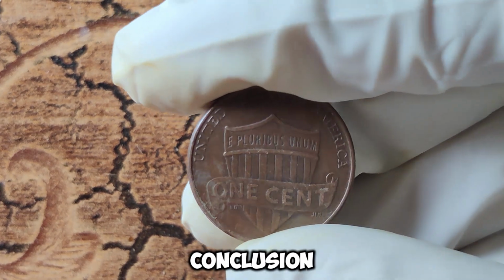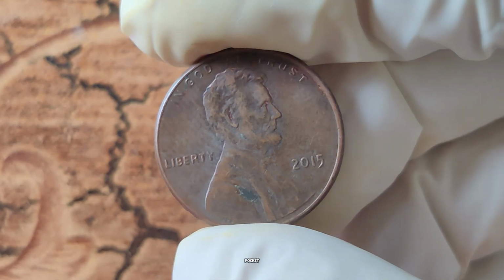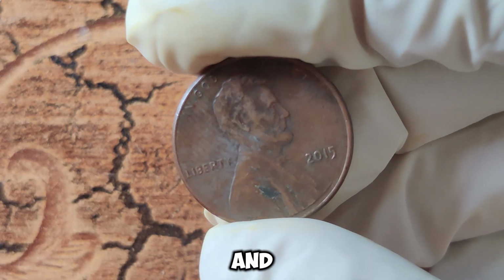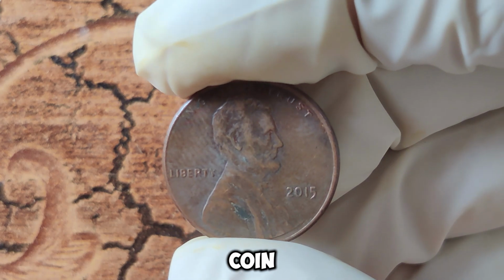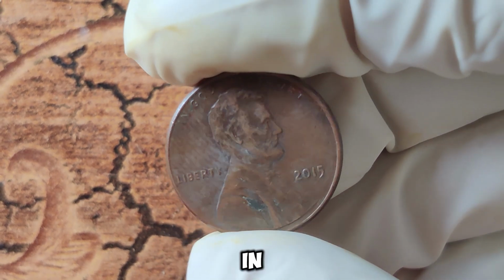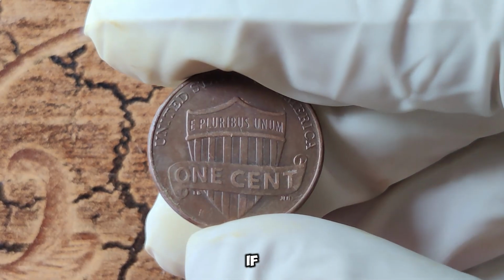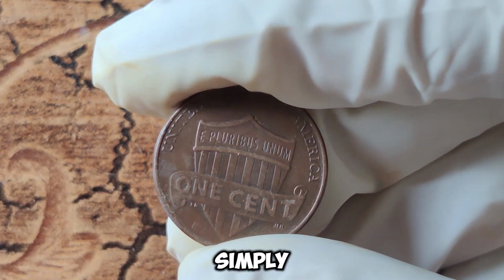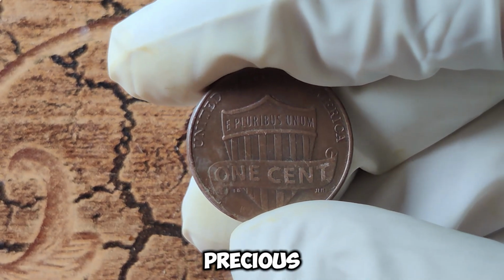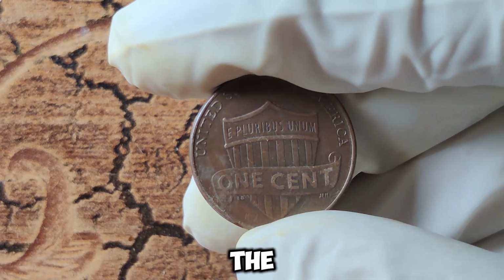In conclusion, the 2015 No Lincoln penny is more than just a piece of pocket change. It is a symbol of history, rarity, and value that captivates the hearts of coin collectors worldwide. The allure of this coin lies not only in its monetary worth but also in the thrill of the hunt. So, if you are a coin enthusiast or simply curious about the world of numismatics, keep your eyes peeled for this precious penny. You never know, you could be holding a small fortune in the palm of your hand.